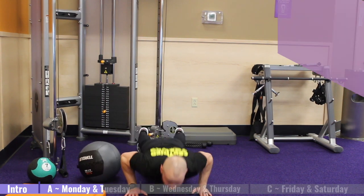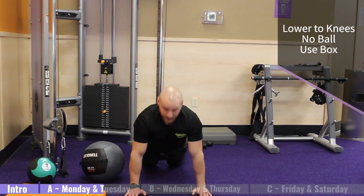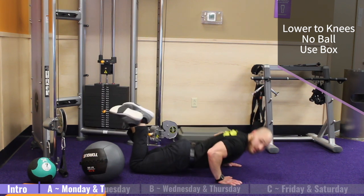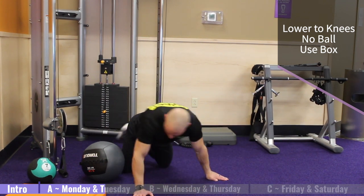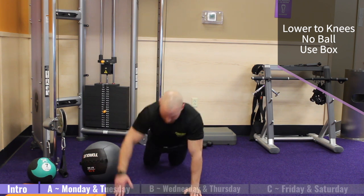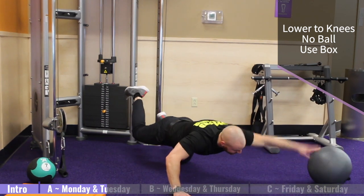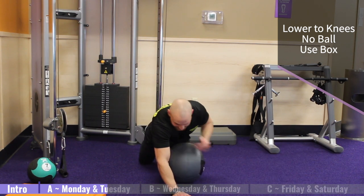switch sides. Regression from here to the knees. Just make sure that they maintain a nice straight hip. Same deal, push up, switch, push up, switch. All right.